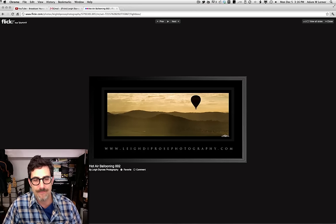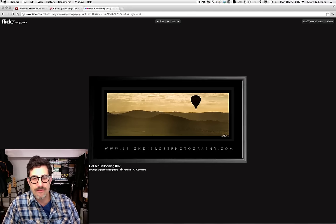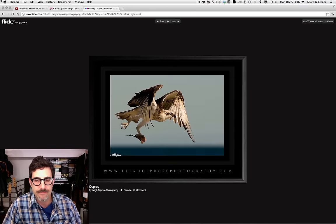You've got the silhouetted mountains or hills, whatever those are. There's still plenty of detail down here in the plains, a little bit of reflective stuff going on, maybe some water. It's very pretty. I would like to see this a lot bigger, and again, I'd like to lose this frame and all this other stuff going on over there.